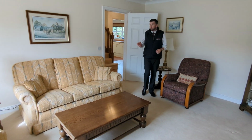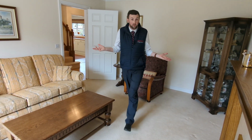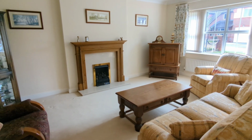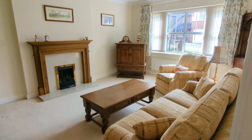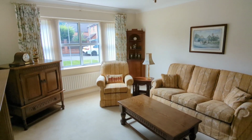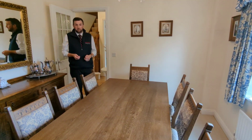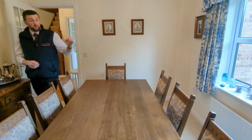So here in the lounge we've got a nice sunny aspect to the front, gas fireplace and lovely neutral colours. And the neutral colour scheme extends into the dining room. Plenty of space in here for an 8-seater dining table and views out into the rear garden.